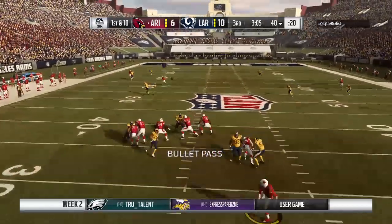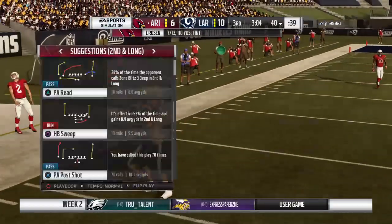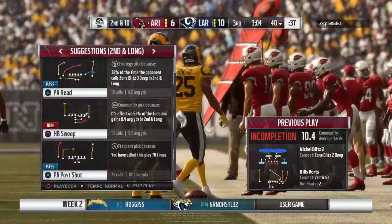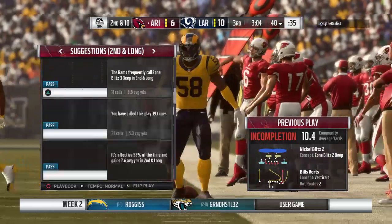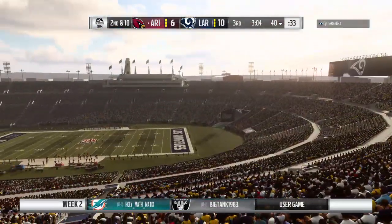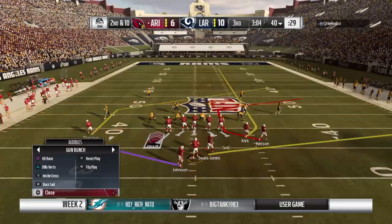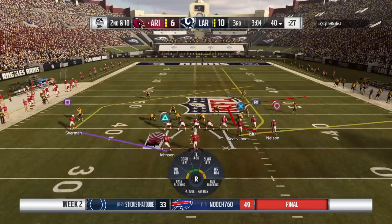Rosen will throw. And it's incomplete. Boy, he doesn't drop many like that one. Second down. We know it's not an easy job to go out and catch passes when people are trying to tackle you and knock the ball away. But the bottom line is, that's a pass he's got to have and a pass he should have caught. So second down and 10. Once again, they'll go from the 40.